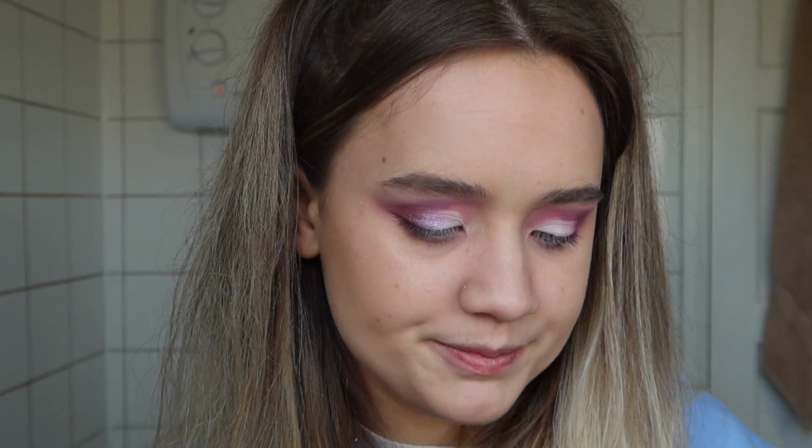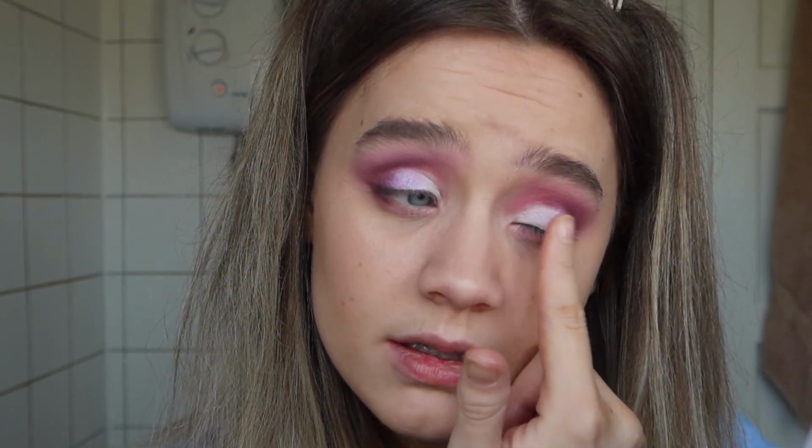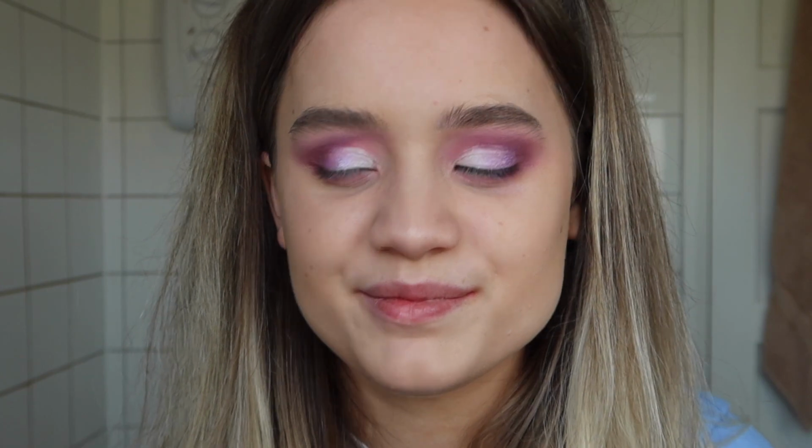So it's going from the white shimmer into purpley shimmer into the dark pinky purple pigment, and it looks so pretty. I'm using that as a bit of a blend between the other two shades as well. And oh my god, that shimmer is so beautiful. It's so pigmented. I didn't realise how pigmented these glitters were until I actually put them on my eyes. When I did swatches, they looked really nice, but when you actually put them on your eyes, they're completely different. They're complete game changers.